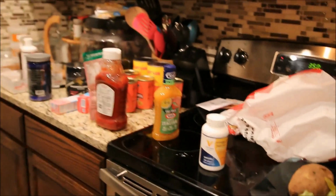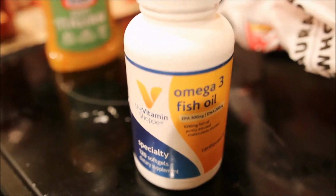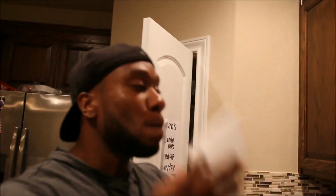Taking 4 fish oils before bed. Got my fish oils in me, I'm good.